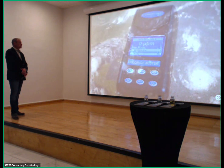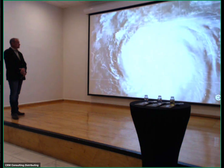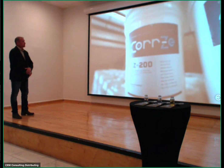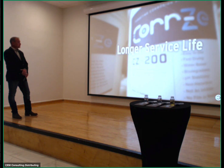Laboratory testing proves the combination of Corr-Ze 200 and Corr-Ze 100 as a system is a superior salt remover in any environment. When your blast is lost to rain or storm evacuation, there is no need to reblast, saving companies significant unnecessary expenditure. By eliminating soluble salt contamination, Corr-Ze ensures that coating systems will have higher bonding strength and longer service life.